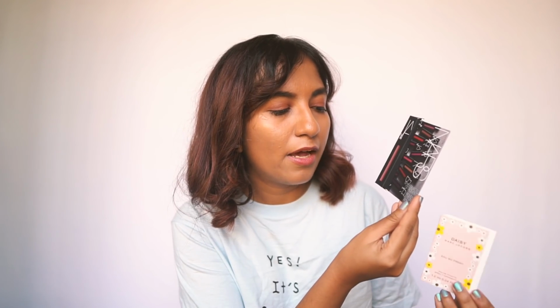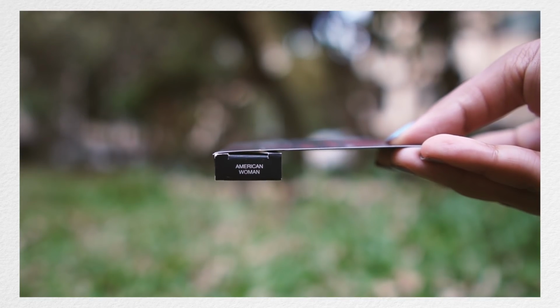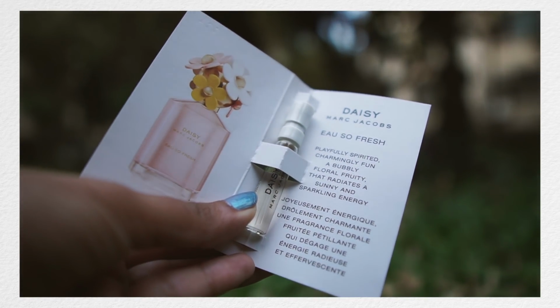So NARS Par Lip Pigment, I guess the Precision Lip Liner. I think it's pretty much like a one-time use thing. And then I got one fragrance sample, which is Daisy by Marc Jacobs. I know this is a really iconic fragrance. This one is super floral, so I think I'll give it to my mom.